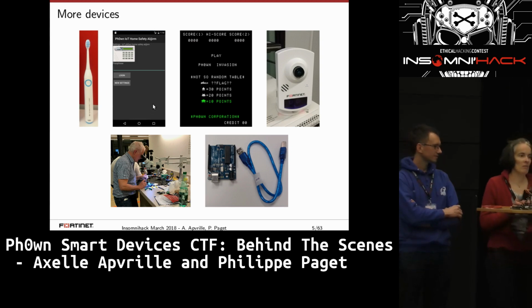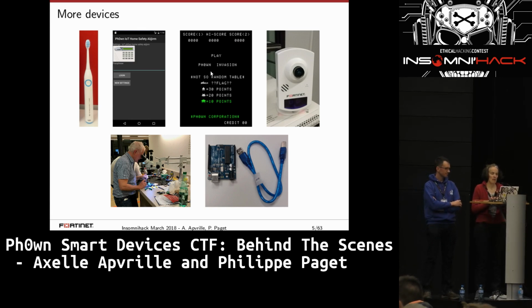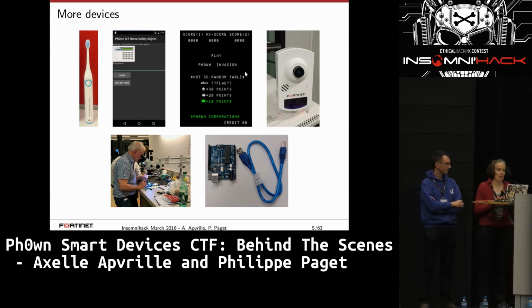We also had an Android application controlling a home safety alarm. Several retro games were hacked; you've got one edition there on the booth outside. Of course, a camera. You've got to have a camera for IoT, right? So we had a camera. And then we had people working on hardware challenges. They had specific badges that had been intentionally broken, and they had to solder them back to recover the flag. And we had a little bit of Arduino.